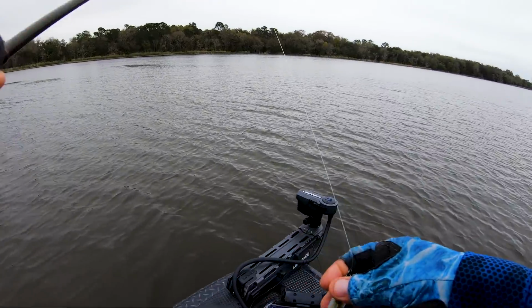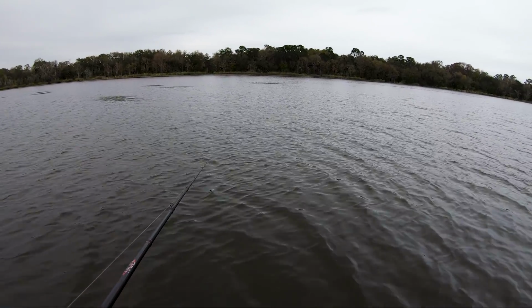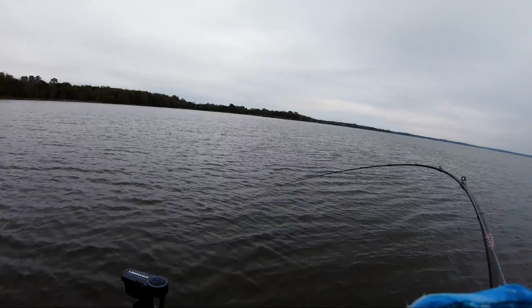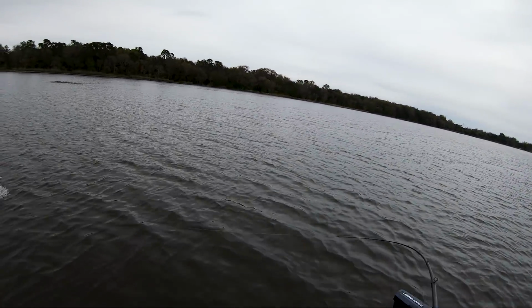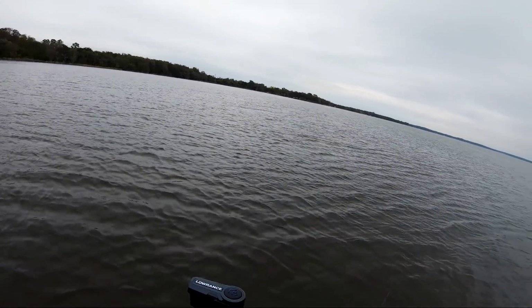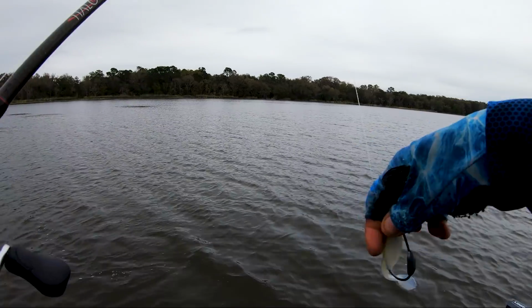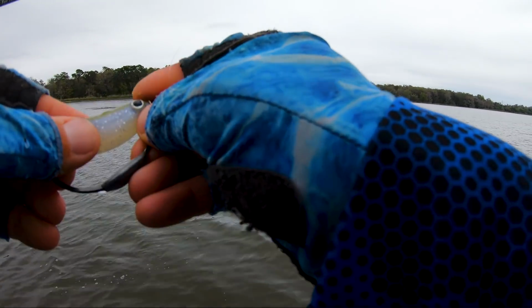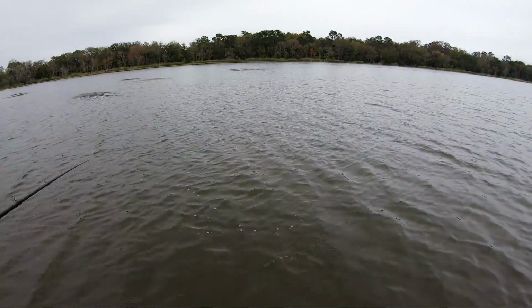Will not close the deal. Got him that time. And he came off. Trying something a little different. I put a little hollow body on a belly weight hook, but I'm worried that that's exactly what's going to happen every time they eat it.